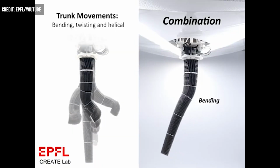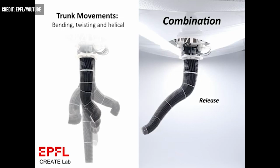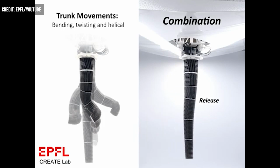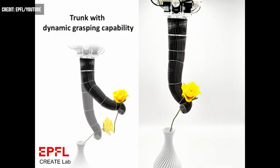The team, part of EPFL's Computational Robot Design and Fabrication Lab, designed the lattice with individual cells that can take on more than 1 million configurations and combine to create an infinite number of geometric variations.